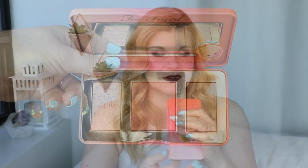So the reason that this is so nice is that it's got a blush, bronzer, and highlighter all in one. And I know I just talked about the fact that I really like different colored highlighters, but sometimes the occasion does call for something a little bit more natural, and this one right here is beautiful. Also, the fact that it's got a bronzer and a blush in here, and this blush is my favorite shade of blush, is what makes this palette really necessary for me.